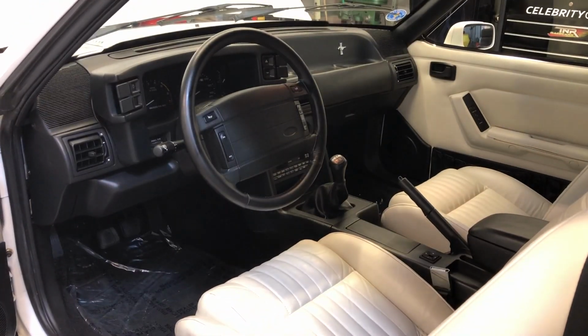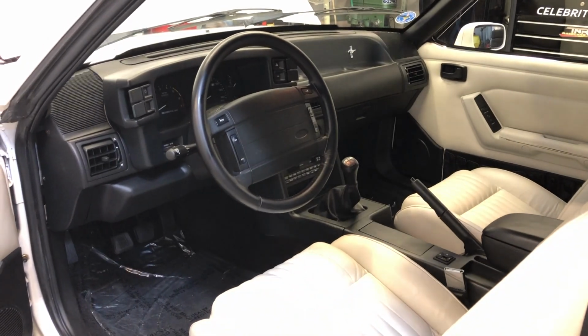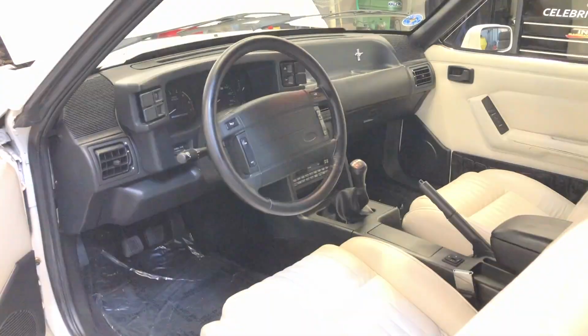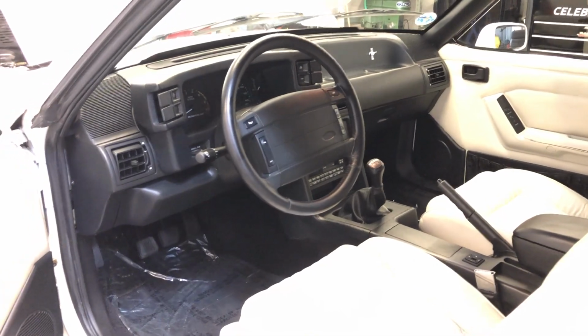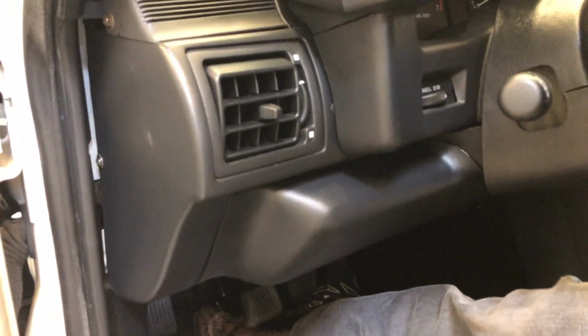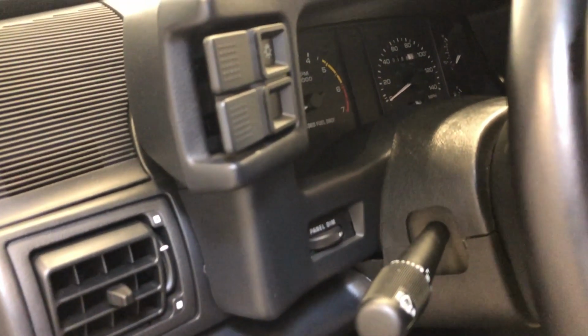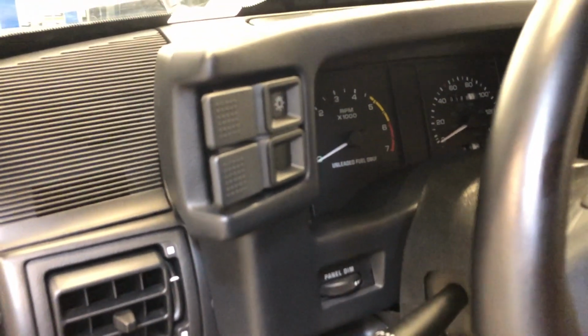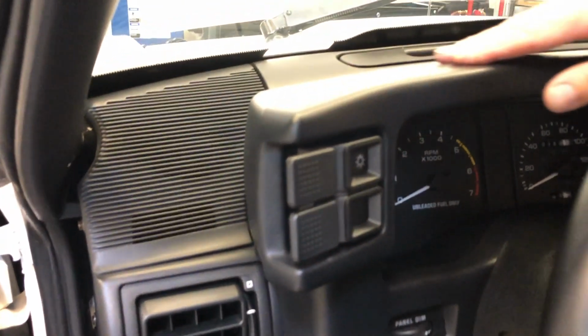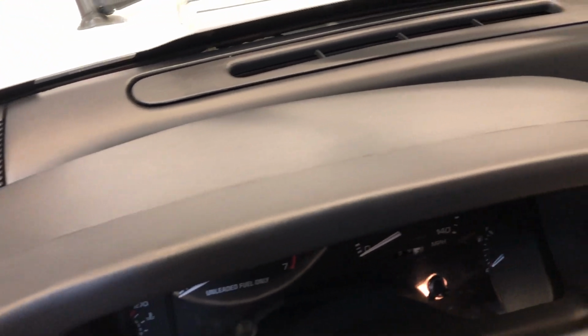Hitting different focuses here, just so you can see everything clearly, folks. Okay, let's hop in. Side of the dash, all in super, super nice shape. All of these buttons, there's no stickiness going on. Here's the top of the dashboard. No cracks, no splits.